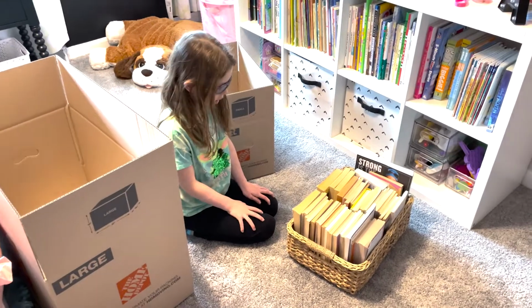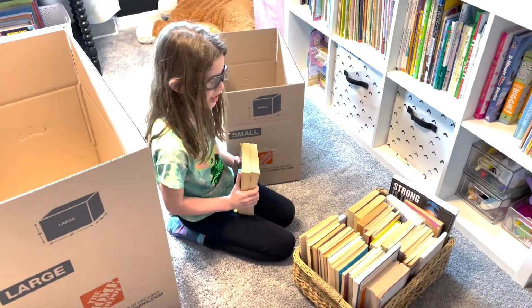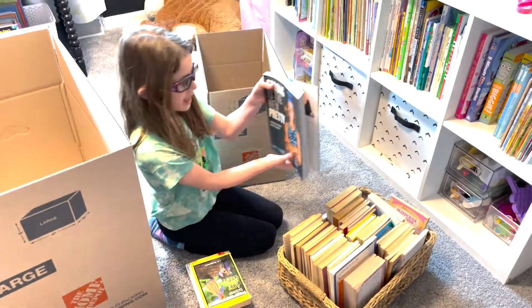Hi, I'm Adleigh. I'm going to show you how to pack. I am going to pack books. So big books go in first so that the tiny books have more room. Like these.